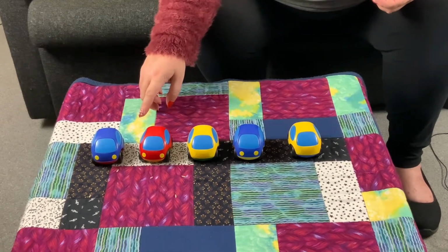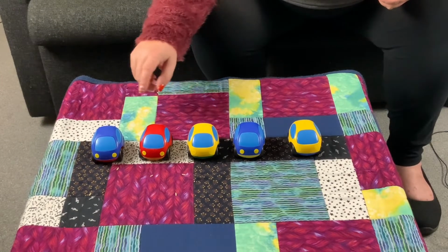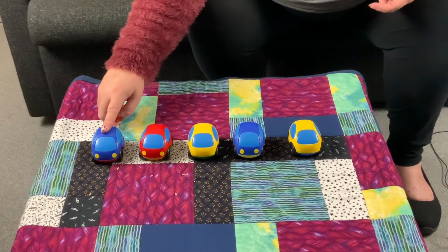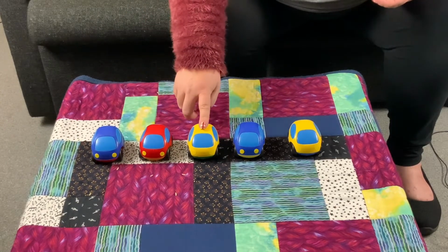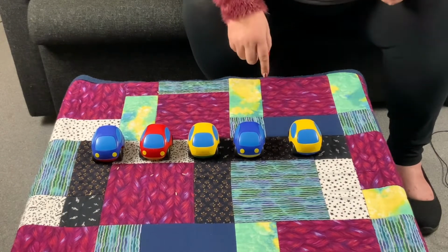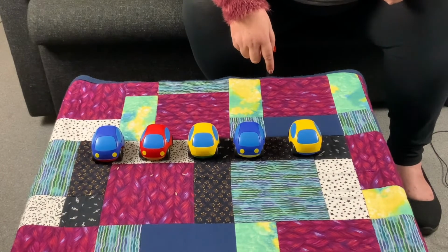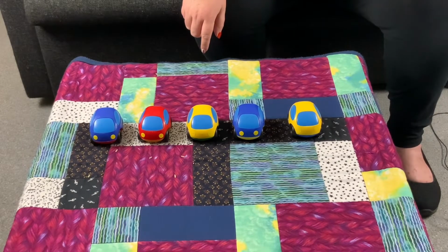Slowly point to the items, but tell your child that they cannot say the next number until your finger is on the car. So we could try 1, 2, 3, 4, 5. This can then become a fun game that you can enjoy together. When your child has understood the concept of counting, encourage them to point at the items and ask you to count them. This simple activity will help children to understand the concept of counting and quantity.